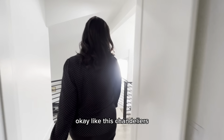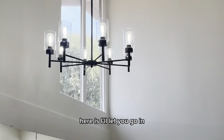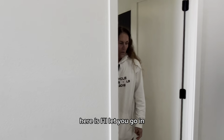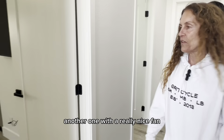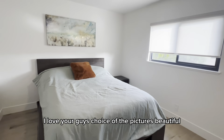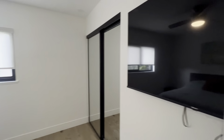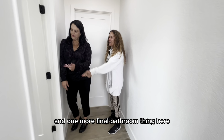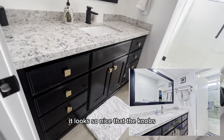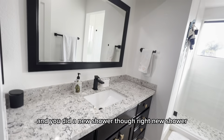I love this chandelier. Very pretty. I'll let you go in, just one of the guest bedrooms, another one with a really nice fan. I love your guys' choice of the fixtures. Beautiful. And one more bathroom. We didn't change anything here, but the knobs. It looks nice. And you did a new shower though, right? New shower. Really nice choice again of the tile. I love the floor tile.